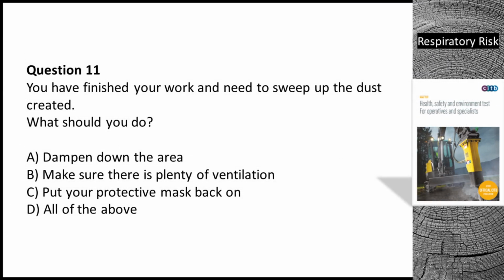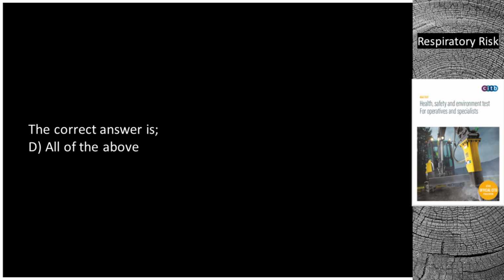Question 11. You have finished your work and need to sweep up the dust created. What should you do? A. Dampen down the area. B. Make sure there is plenty of ventilation. C. Put your protective mask back on. D. All of the above. The correct answer is D. All of the above.